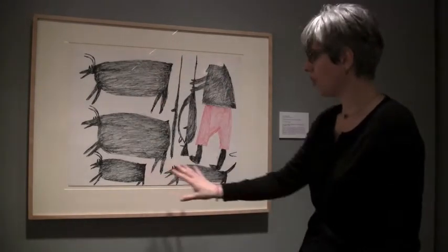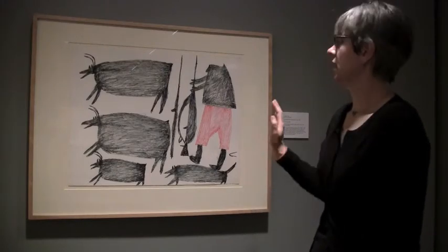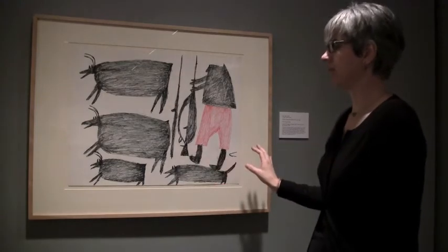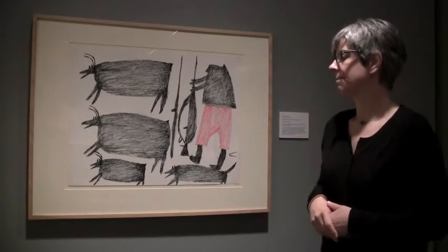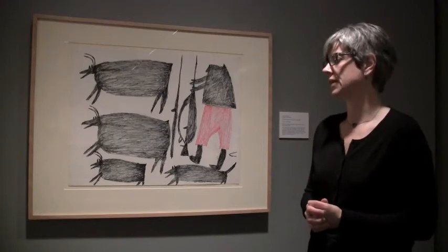There's absolutely no indication given of the landscape setting, the time of day, the weather, the season. So it's a very distilled and in a way very abstracted view of the hunt, which is absolutely typical for Parr.